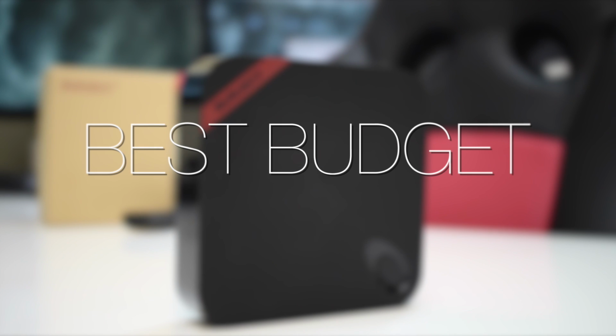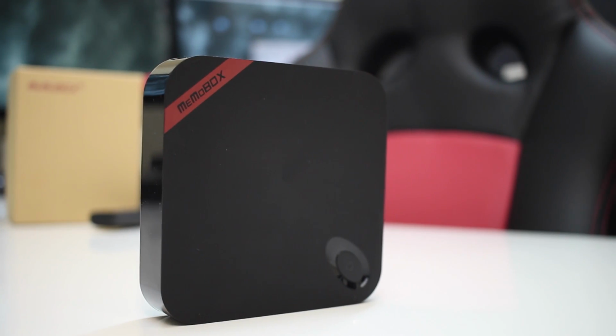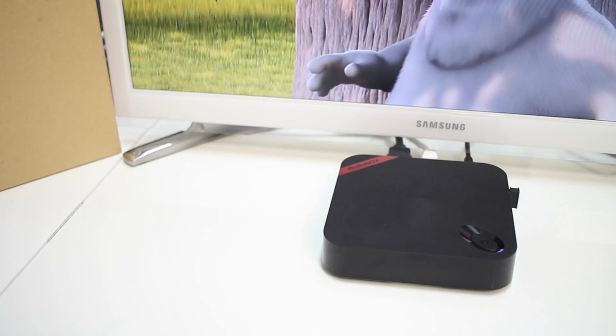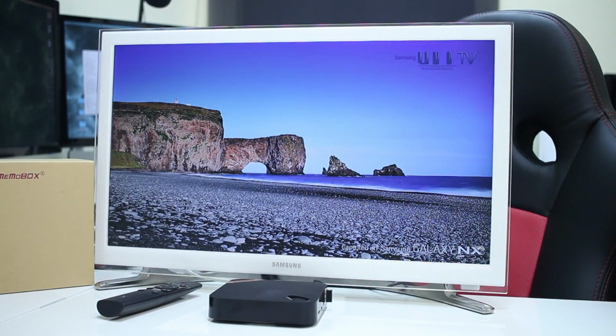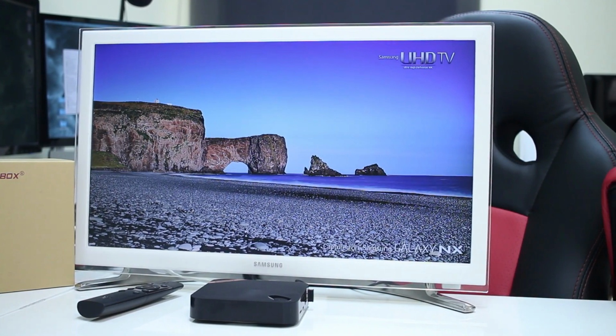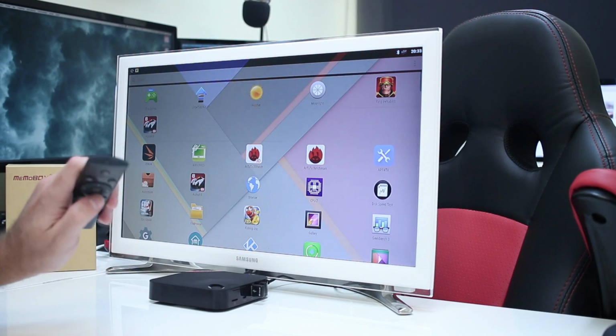Okay, so the next category is the best budget machine, and my choice goes to the MX Max from Memobox. Now, I did test out cheaper machines and more expensive machines, and if you ask me today, hey Robert, I'm on a low budget, what is my best option? My answer would be the MX Max.